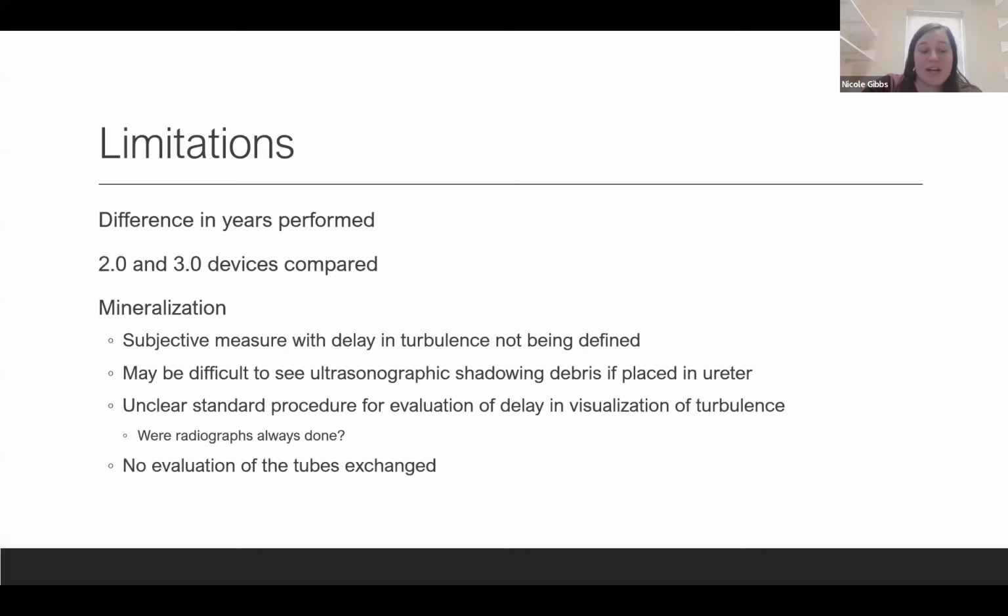And then one other thing would be that, of the tubes they exchanged, I think it would be interesting to look at what is actually causing the obstruction, if we could see it in the cystostomy or the nephrostomy tube, to see exactly what this mineralization is that we're seeing there, because we assume it's calcium based just given the cats themselves, but it would be an interesting thing to look at.